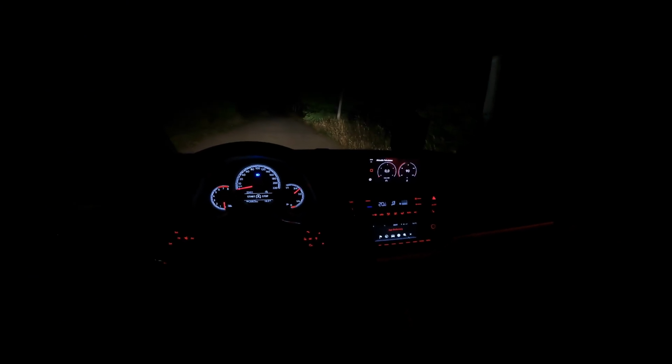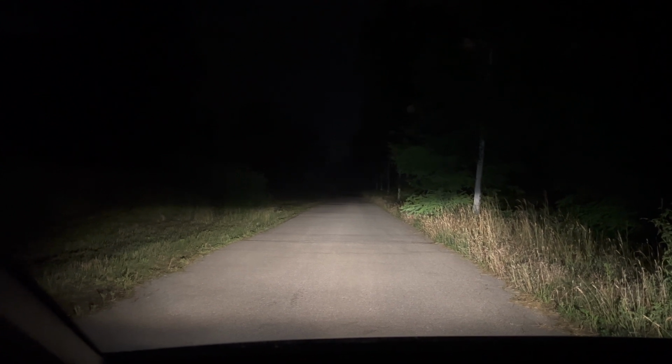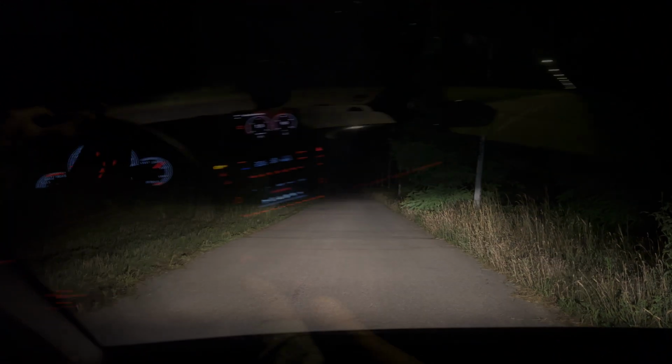Now let's stop here, put it in neutral. You can see the long beam. Oh, it's nice. Now I'm gonna take out my iPhone because it has a little bigger sensor, so it's gonna give you more realistic feedback. So this is the iPhone camera, and normal beam and a long beam. It's pretty solid for halogen bulbs.